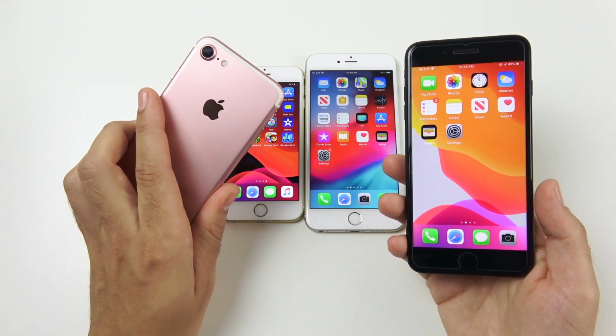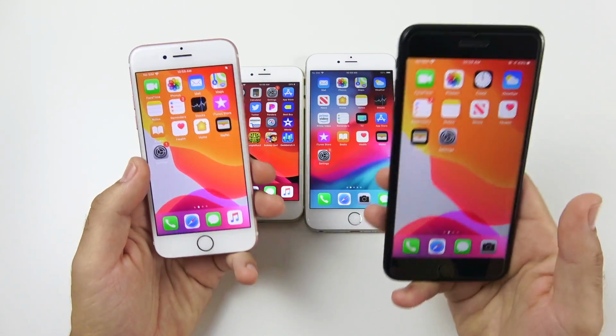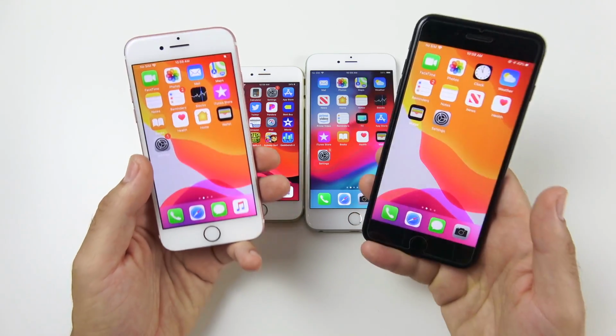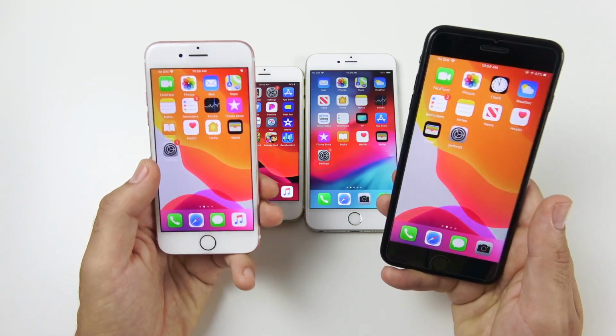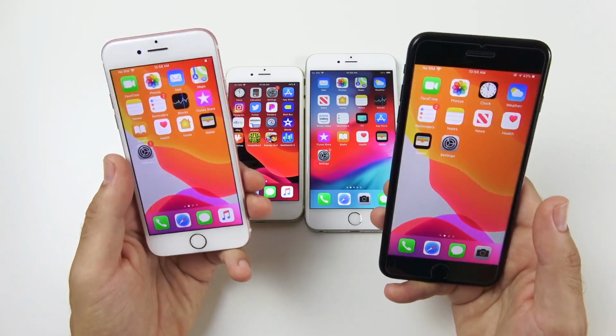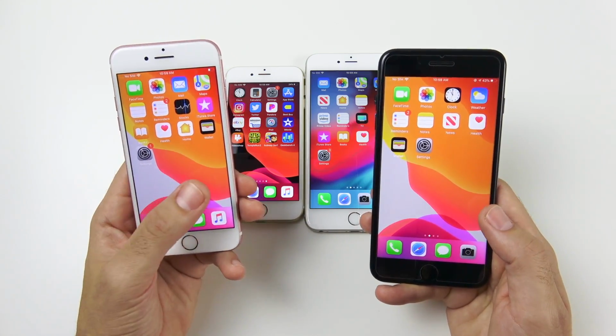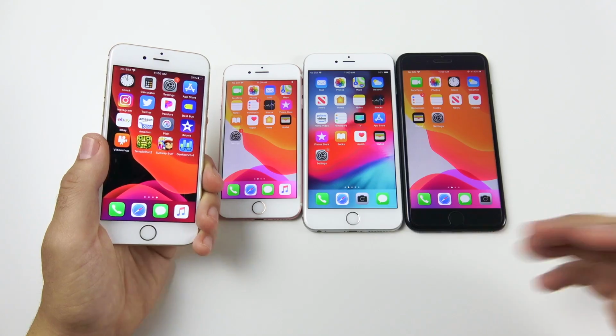So if you're going to get the 7 or the 7 Plus, do keep in mind, look for these in like the 300s and the low 400s, because if you're getting in the 400s, the 500s, you can just get the iPhone 8 and 8 Plus, which are going to have better processors than the A10. They're going to have better cameras with 4K 60p video recording, and they both have better battery life than these two phones. Other than that, that's about it.